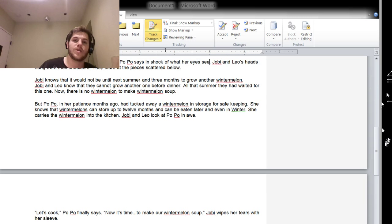You probably don't need to add this extra bit, because we expect if she's shocked, it's based on something she's seen or experienced. So we'll assume that that's what she sees.